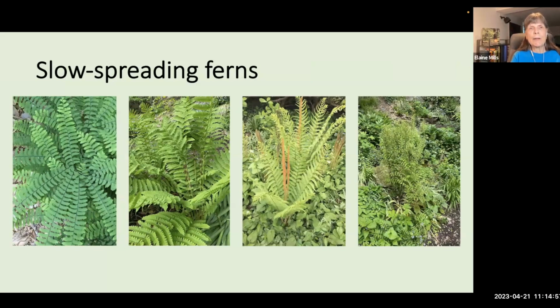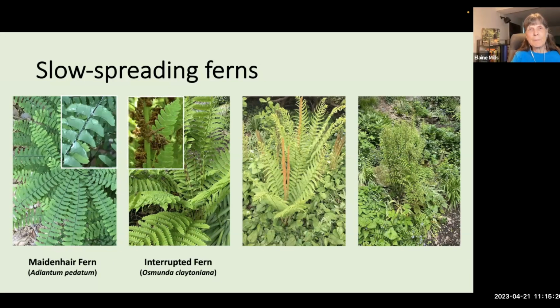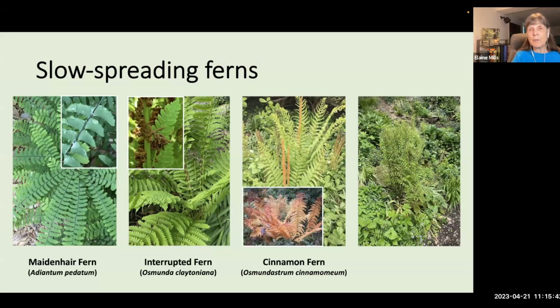Moving into the slow-spreading ferns, the first is maidenhair fern. It has a very unusual growth habit. It has black stalks, and then the fronds are held horizontally like this in kind of a fan-like pattern. It has very attractive frilly pinnae, the little leaflets set against the dark black of the stems. Interrupted fern is interesting because it has the spore-bearing structures located intermittently along the stems. Cinnamon fern is very dramatic with the cinnamon-colored fertile fronds that are in the center. And it's unusual in that it can take on this lovely fall color.